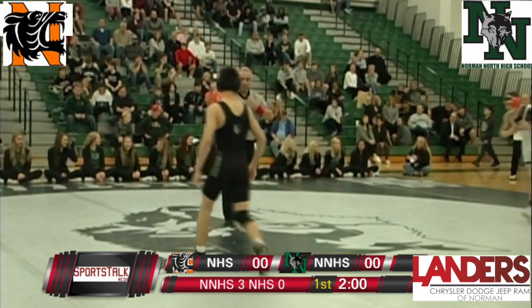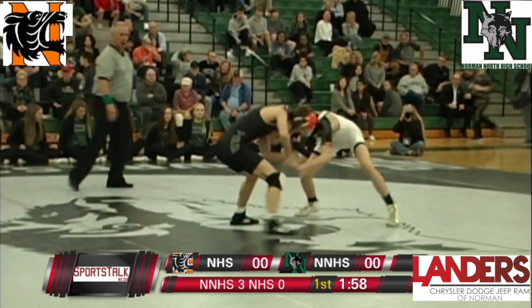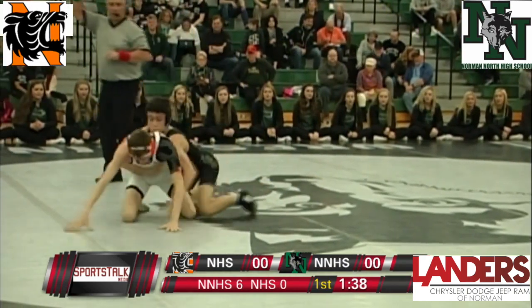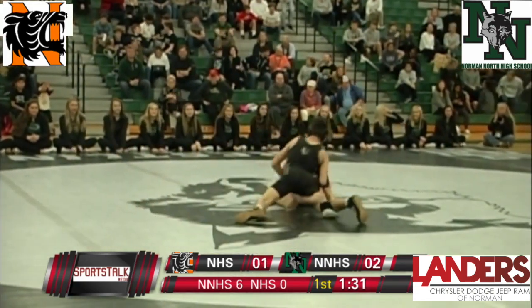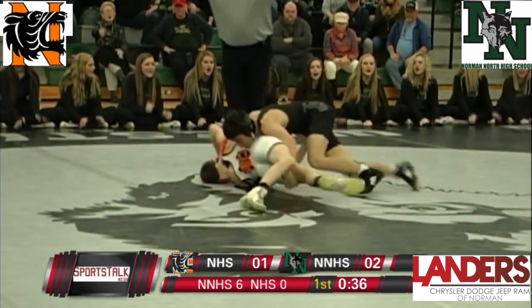Howie Allstott will go for the Norman Tigers and try to get the Tigers on the board. He's got his shoulder wrapped, so that's always an indication you got a problem against Jacob Zimmer here at 120 pounds. But Allstott's in a problem here, and he tries to roll through, and it's a takedown for Zimmer. Good move early, good aggressive takedown. Allstott's quickly to his feet. He has an escape. It's 2-1 in favor of Zimmer, but Zimmer's close to getting his second takedown of the match.